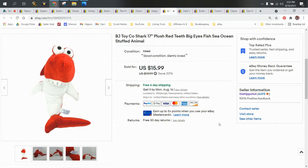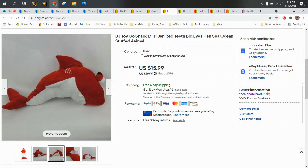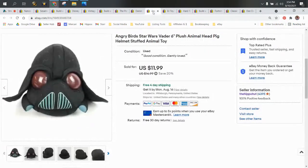Next up, we have a shark. I picked him up just because he was unique. You can see he's red and white. I've never heard of BJ Toy Company. It was local to PA. And he was cute. And you know what? He sold for $13. So I paid 50 cents. So that's a nice return. He did ship first class.